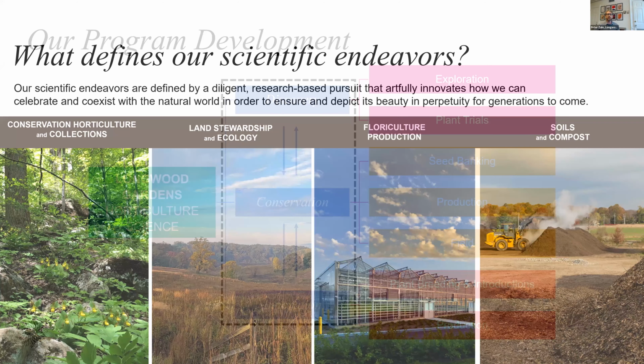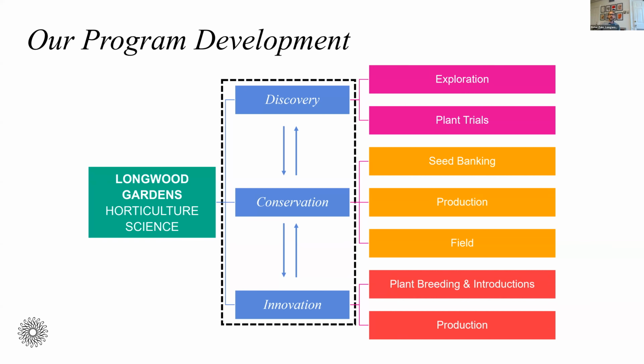Looking at our particular program, we're really rooted in conservation, the conservation of plants, and it is something I'm going to talk about quite a bit today. If you look at all of the various things that we do across the science department, you can see exploration, plant trials, which means bringing in new plants and seeing if they'll work at the garden, and seed banking, a very conservation-oriented action that we are participating in more and more, recognizing that storing seeds can help conserve some of our rarest plants. We do plant production. We do field work. We also breed new plants and produce plants. So we are a very diverse division, but plant exploration is one of the oldest programs within that division, and that's what I'm going to talk to you about today.